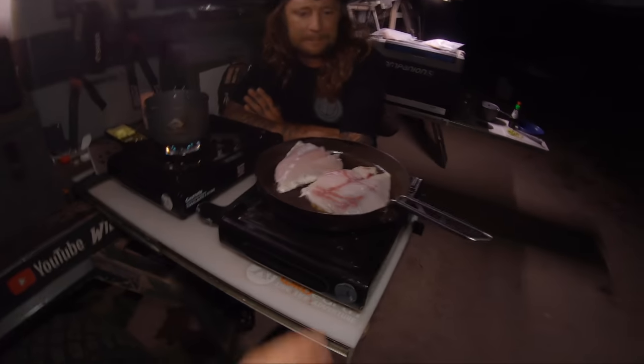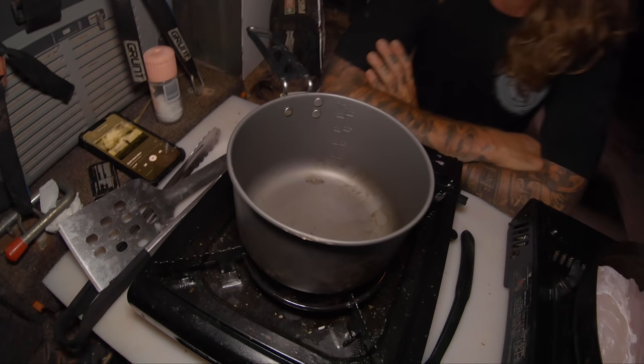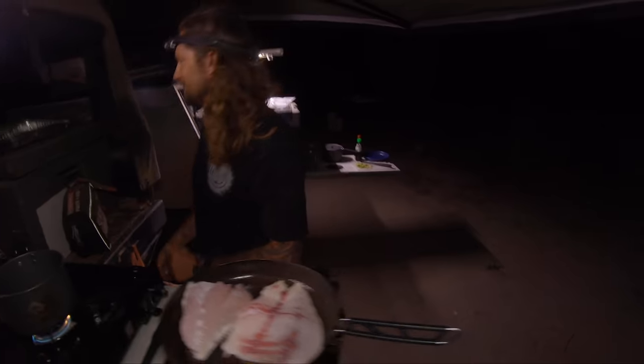But yeah, we're cooking a couple of big barra fillets there. Dane's going to whip up a... I need that oil. There's nothing in there, mate. Yeah, I'm getting there. We'll hit Dane's over here whipping up this sauce.